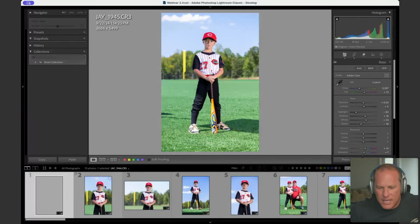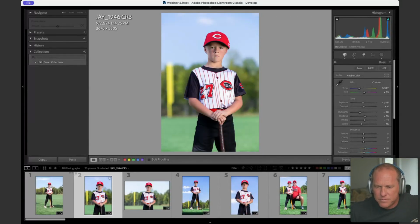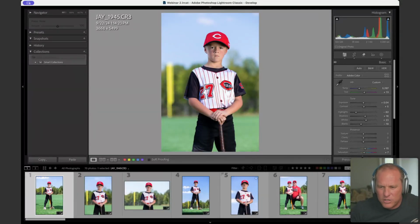So this would be our Imagen gallery. All right, so this is before and after. You can see before, those blues aren't quite as blue, the reds aren't as red. So this is after for Imagen. So we can just fly through here.